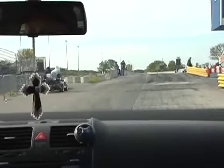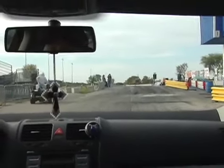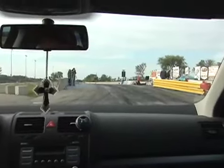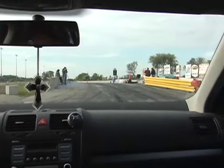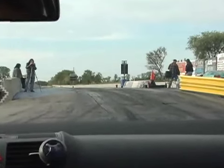All right. Windows up. Okay. Seatbelts on. And up ahead here is the water box, and we are going to stay away from the water box. In fact, we're going to wait for this Corvette to run through here first. So, wait for him. And you'll see how the tree works here in a minute.